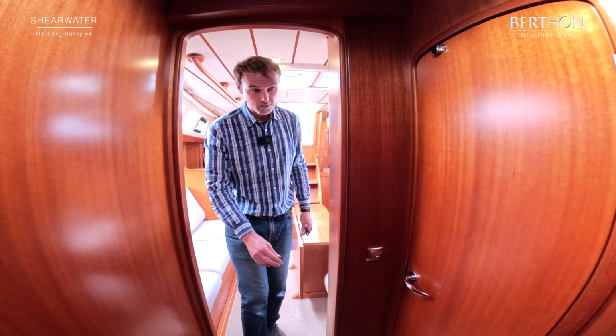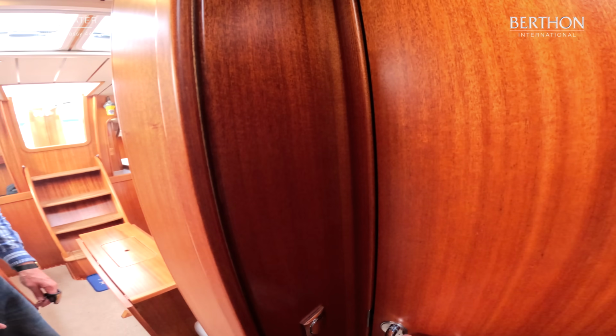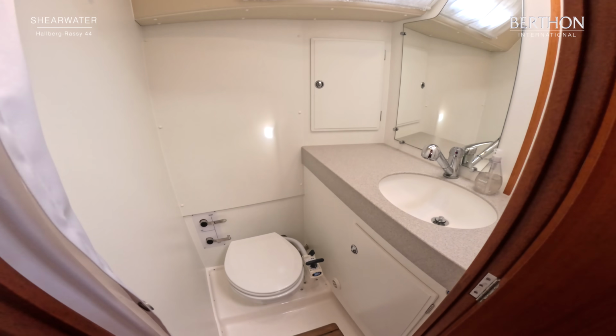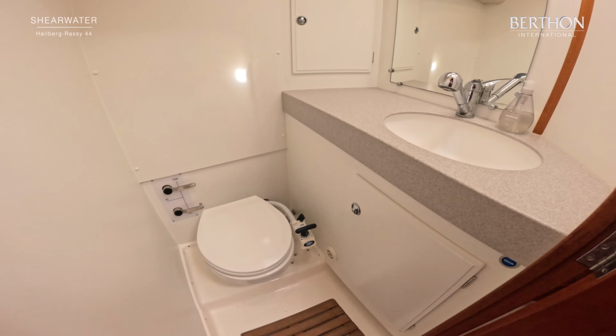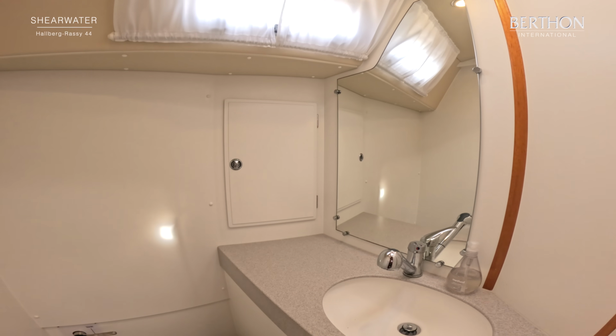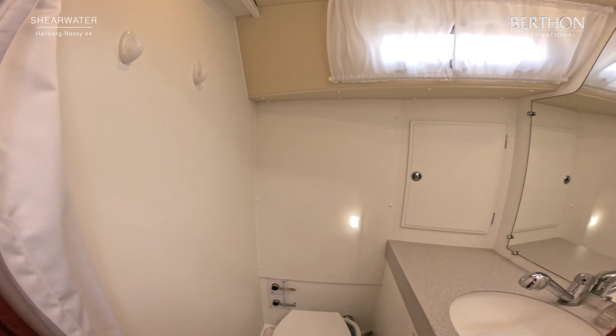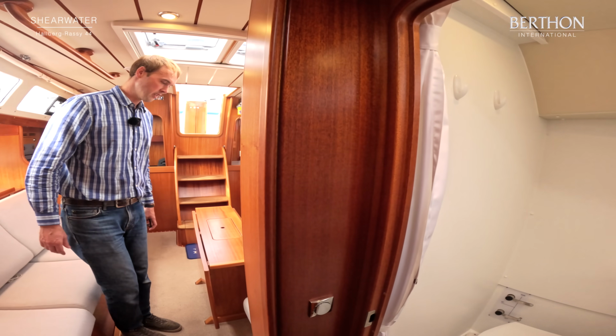And then you've got yourself forward head tucked in there. It's pretty standard. So you've got your shower that comes out the sink and the manual head, which is quite nice. But again, all in very good condition. All easy access to all the systems if needed.